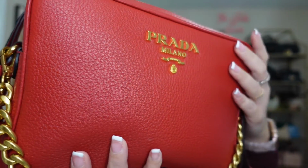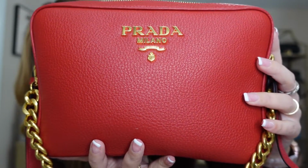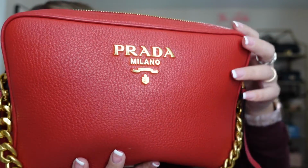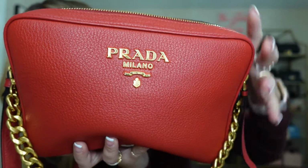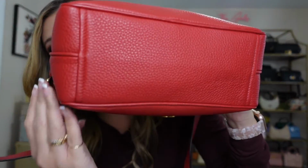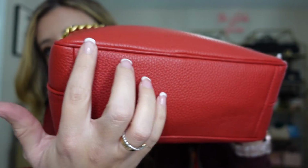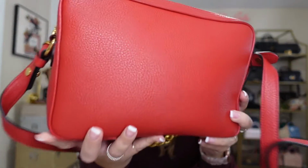So this is also a very gorgeous pebbled leather, very similar to the Gucci Soho Disco. This one has a very shiny gold, but it is a little bit brassier. It's pretty yellow, and then it has the double zips on top. The bottom also does not have feet. It has a little bit of a different looking bottom, but it also has the leather piping all around the bag, and then the back is just basic leather as well.